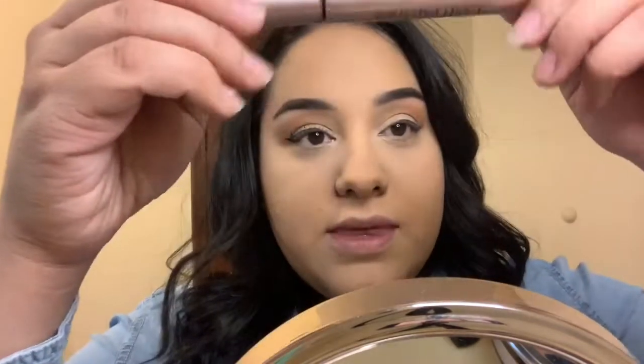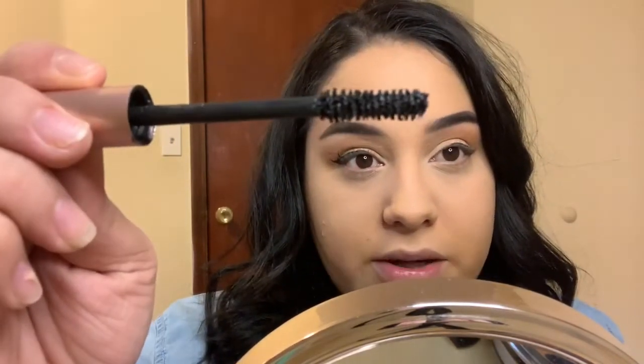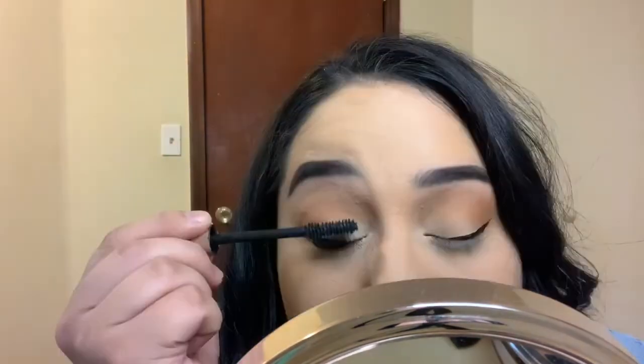Okay. Next I'm gonna go in with mascara. This is my mascara here. I use the Voluminous Lash Paradise by L'Oreal. Love this mascara. The wand on here is amazing. I love it.